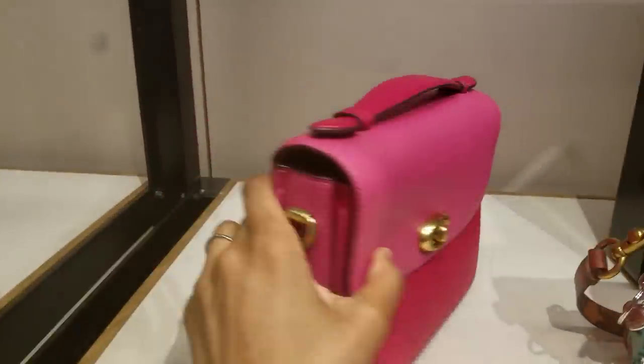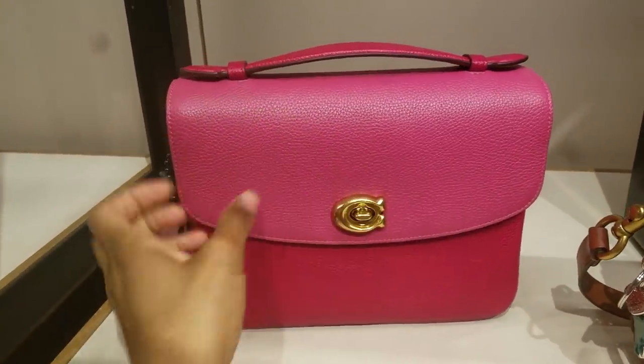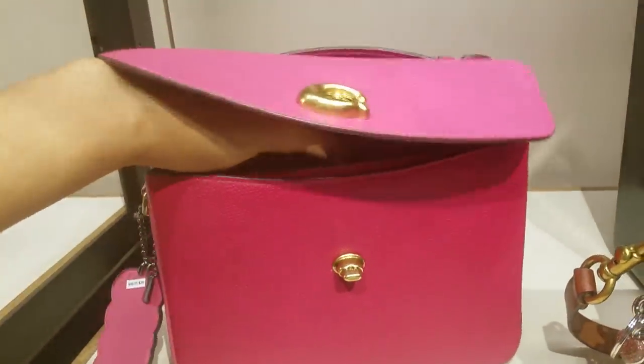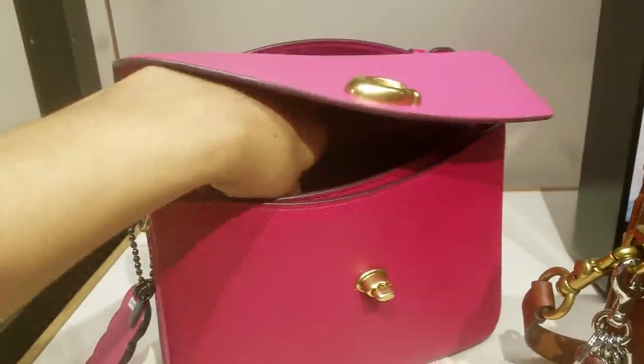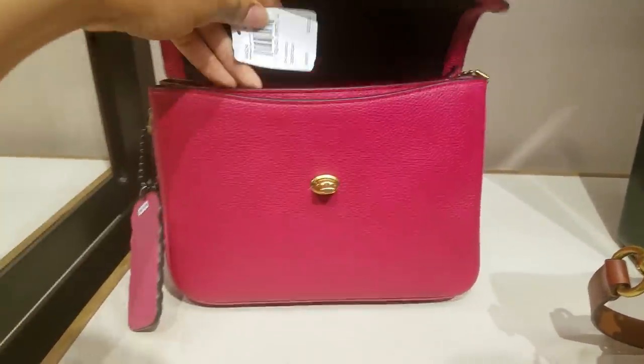Gorgeous. That is really... It's a really gorgeous color. Okay. Is the tag already out here? No. I like the color block look. It's kind of cool. Yay, I got it.